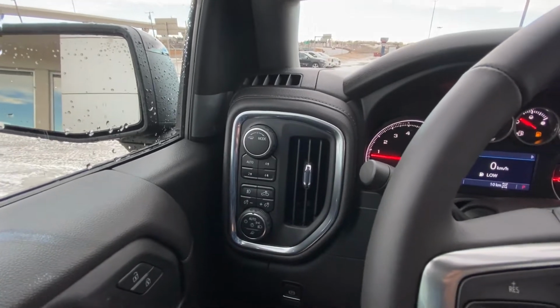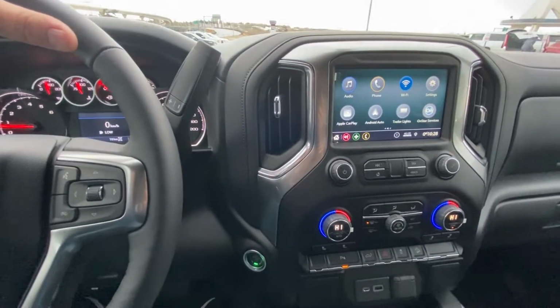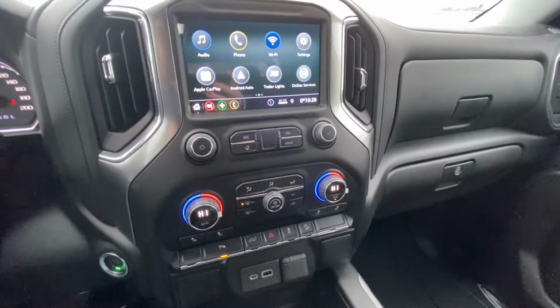Drivability dial, push button forward for automatic headlights and fog lights. A leather wrapped steering wheel with cruise control and audio controls. Column shifter, push button ignition. We have a nice large 8-inch touchscreen, Apple CarPlay, Android Auto, dual zone climate control.